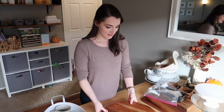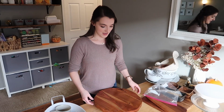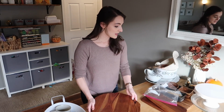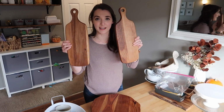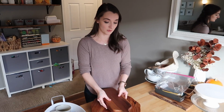I usually try to keep things white and wood tone. That is perfect for any occasion and any season. I've had this little turntable, little Lazy Susan. It's so great for like hors d'oeuvres or something. So I'm gonna keep that. I have 2 of these kind of paddleboard style, and you can put charcuterie on them. I've used these so many times, so keeping these.